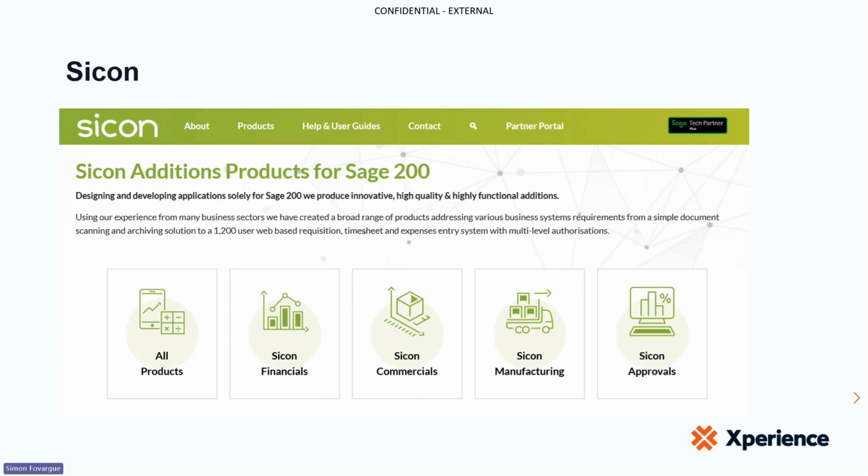As mentioned earlier, Cycon are one of the key ISV providers for Sage, and many of the projects we sell will include one or more modules from Cycon. Cycon's offering encompasses many areas such as intercompany processing, document automation, i.e. scanning documents into Sage using OCR technology. Their commercial solutions include a comprehensive manufacturing suite with works order processing, MRP, capacity planning, and shop floor data capture, as well as barcoding and warehousing solutions. Cycon also offer their Cycon Approvals module, which offers web-based functionality for purchase requisitions, timesheet capture, invoice approval, HR, and so on.